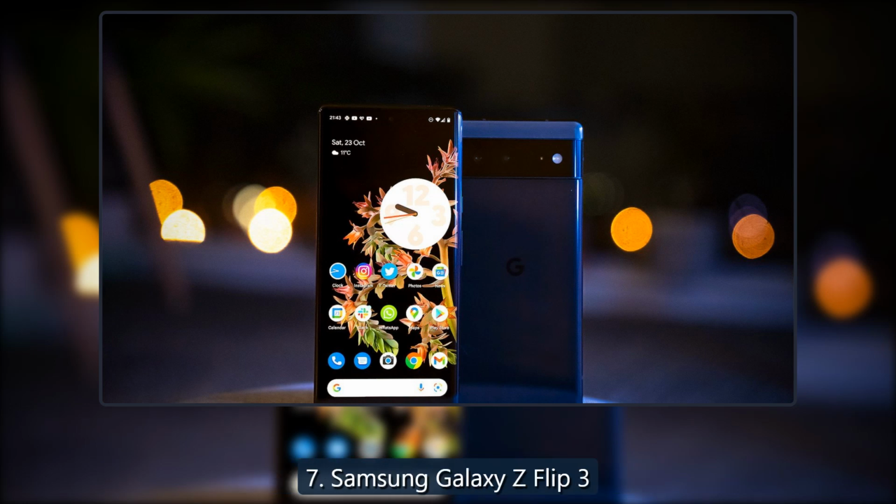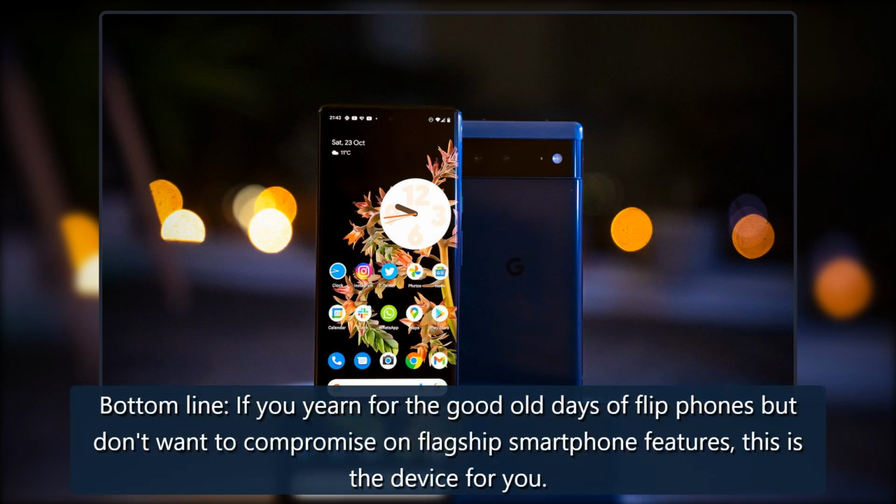7. Samsung Galaxy Z Flip 3. The ultimate pocketable smartphone, $925 at Amazon. Bottom line, if you yearn for the good old days of flip phones but don't want to compromise on flagship smartphone features, this is the device for you.